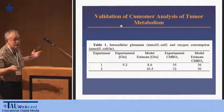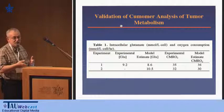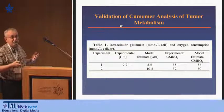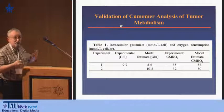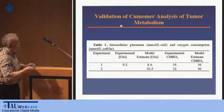And then we have to see just what lonidamine does. According to Floridi, it should decrease glycolytic metabolism. We've already seen that it doesn't, but we can tell you by just how much. And we can also tell you by just how much the lonidamine will be decreasing mitochondrial metabolism.